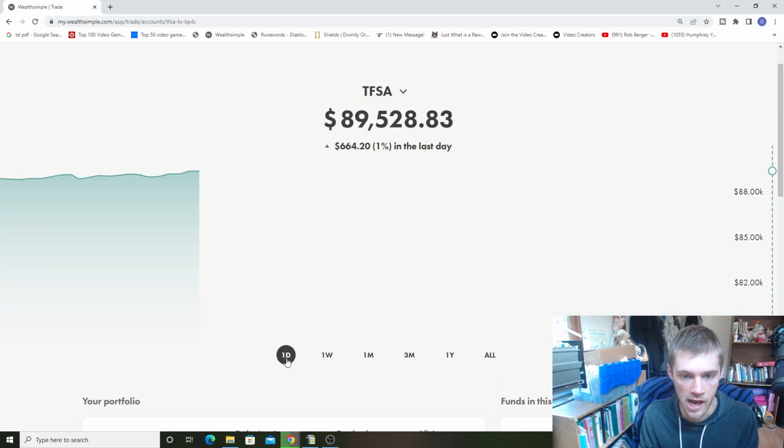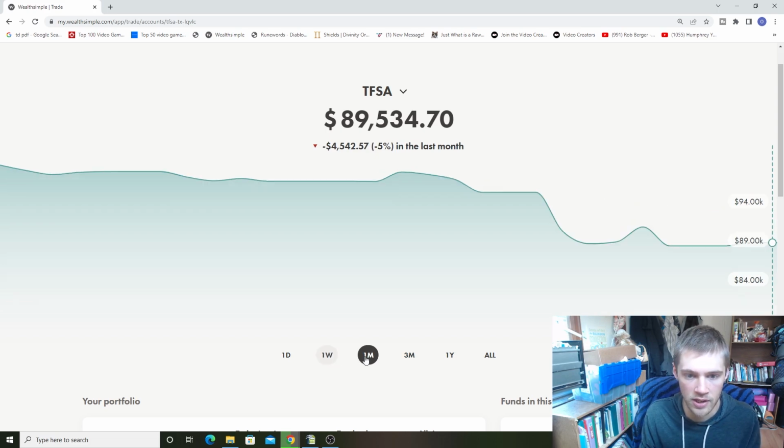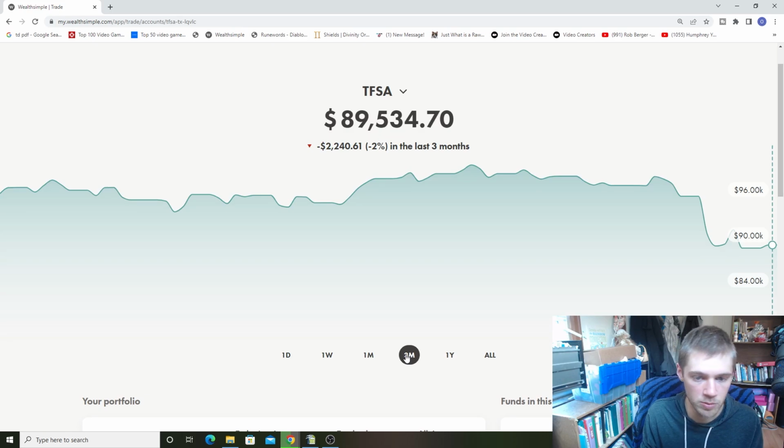Over the past day, the TFSA is up $664, which is 1%, which means this morning we've seen a bit of a jump up. Over the past week, we are up 5% inside the TFSA, which is kind of interesting. And over the past month, we are down 5%. So a little bit of up and down throughout the TFSA. The past 3 months, we are down 2% as well. So overall, we're down quite a bit.